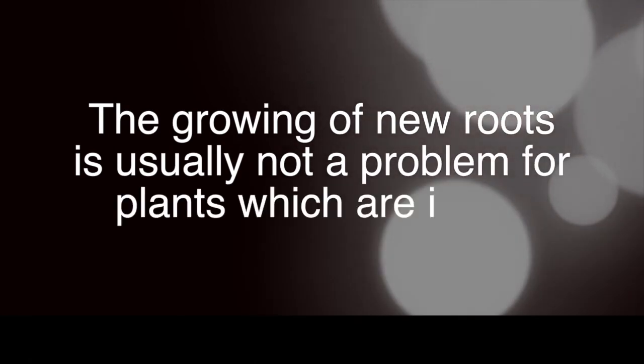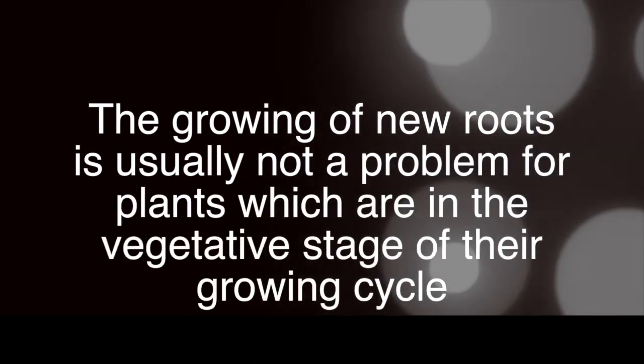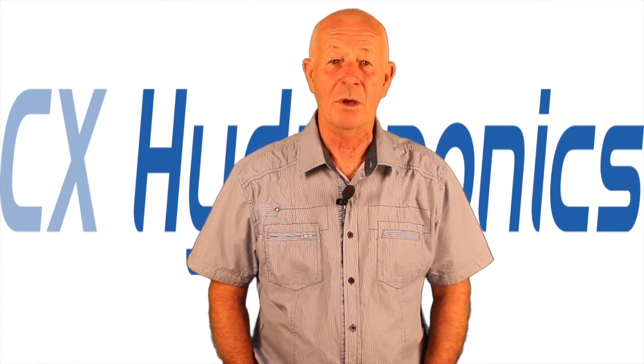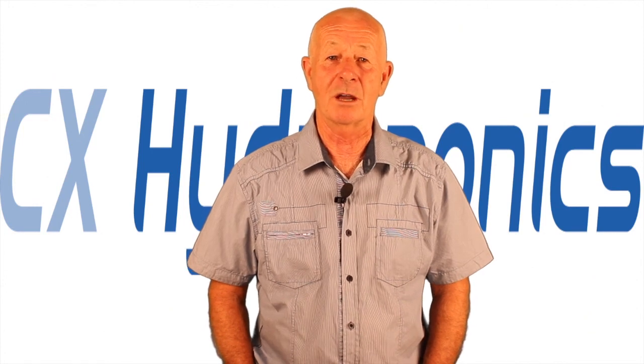During the vegetative stage, the plants tend to be able to cope with a lot of this damage, but it's in the flowering stage that most plants will start to deteriorate. And the reason for that is that in the vegetative stage, the plants can replace their roots. In the flowering stage, they stop growing new roots, and they do replace some, but generally the numbers of larvae have built up to a point where the plant can't cope with them.